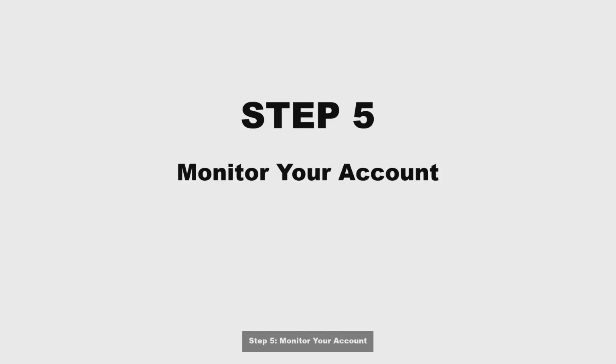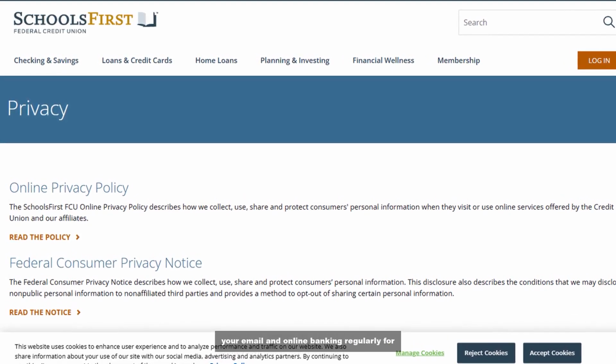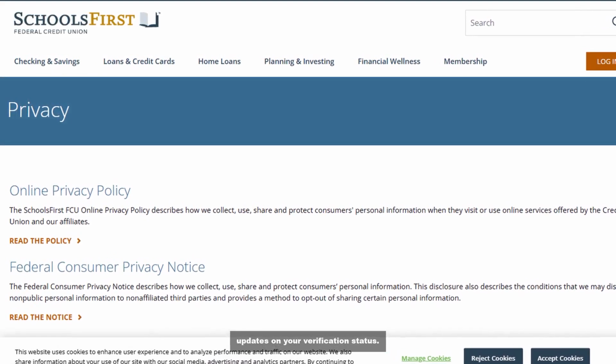Step 5. Monitor your account. After submitting any required information, keep an eye on your account status. Check your email and online banking regularly for updates on your verification status.